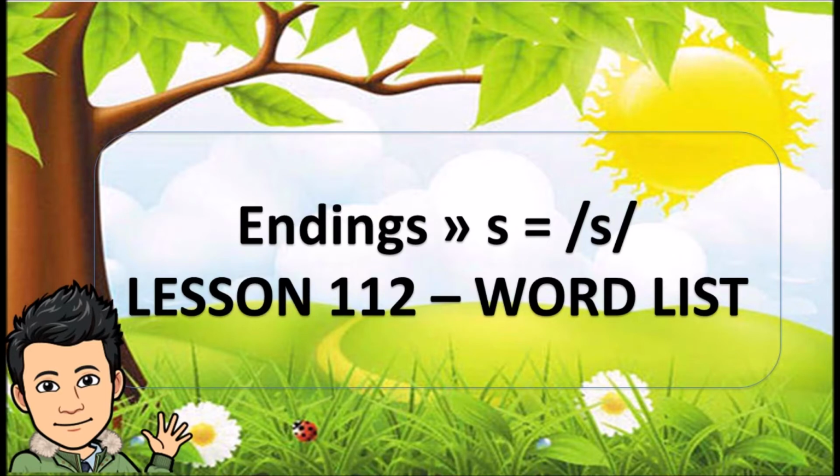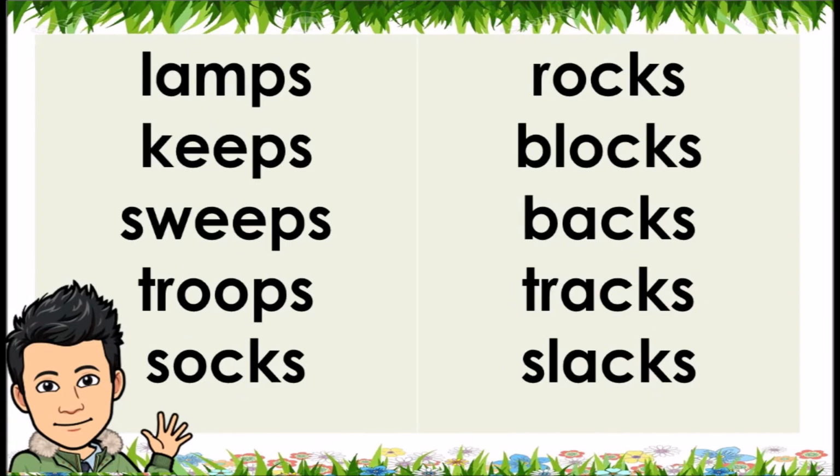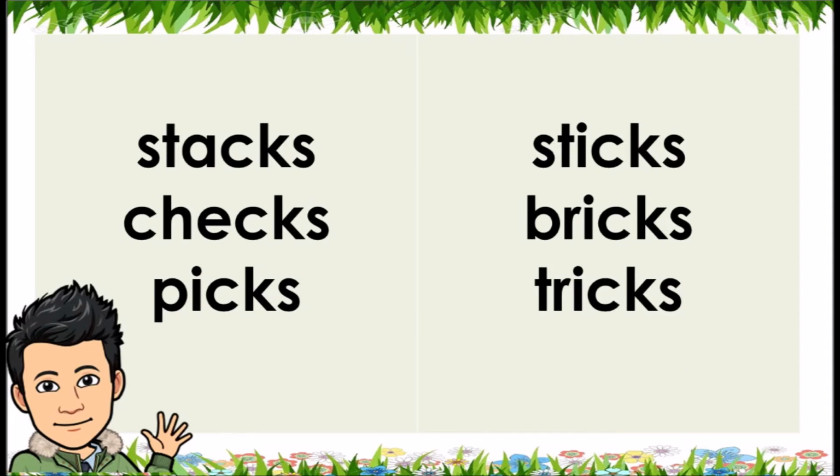Lesson 112, Word List. Endings s equals /s/. Lips, tips, cups, shops, stops, crops, scraps, helps, bumps, clumps, lamps, keeps, sweeps, troops, socks, rocks, blocks, backs, tracks, slacks, stacks, checks, picks, sticks, bricks, tricks.